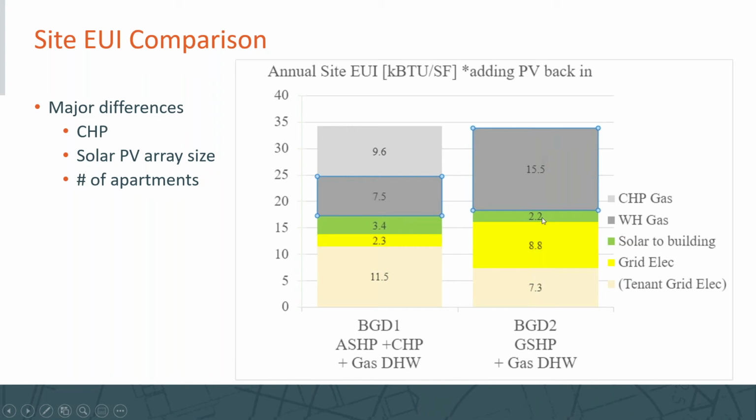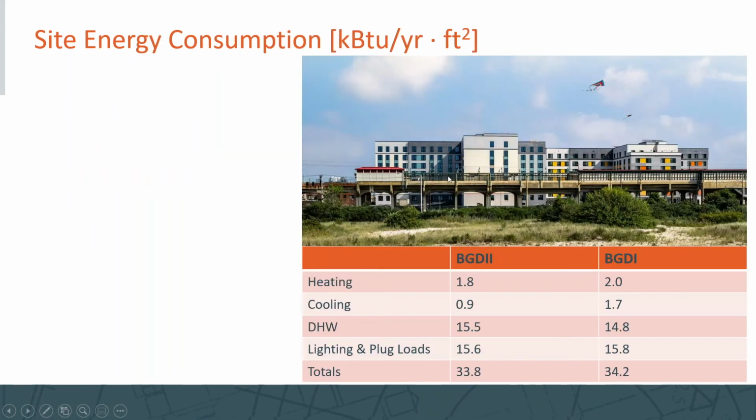So very similar again. And then this shows our solar underperforming on this building, but that'll get fixed. But if you look at total electricity for both buildings, it's very, very similar. And I show these numbers side by side so you can see what the actual numbers are. So heating really comparable, cooling a little bit better. I wouldn't be surprised if the ground source heat pump cooling was more efficient than the air source. I mean, it would make sense. But again, they're so tiny, it's inconsequential. And then our domestic hot water, lighting and plug loads, and the totals are so close for completely different systems.